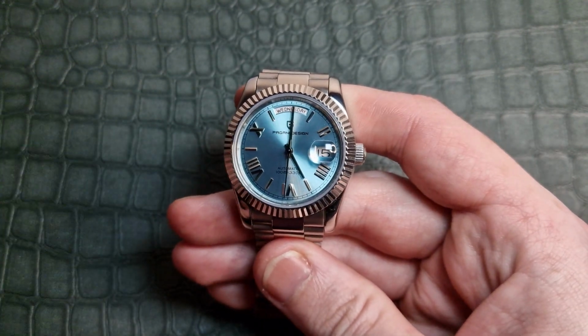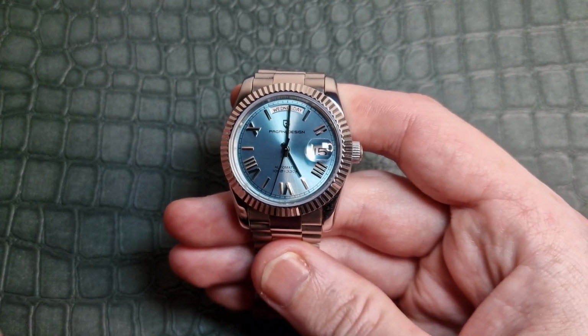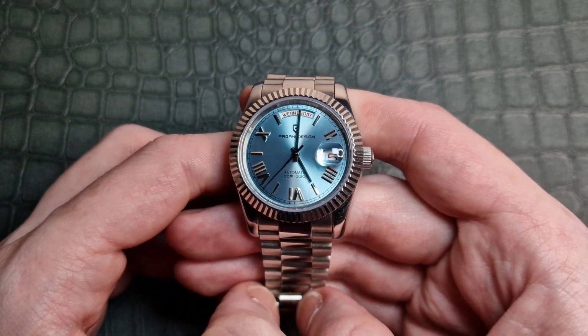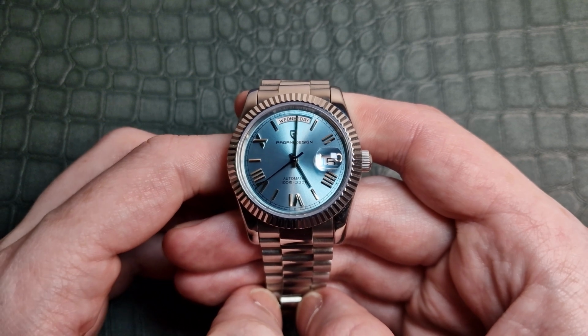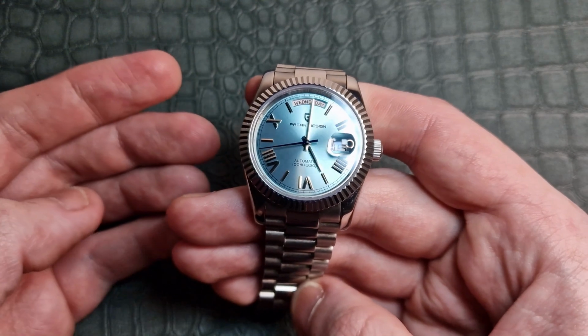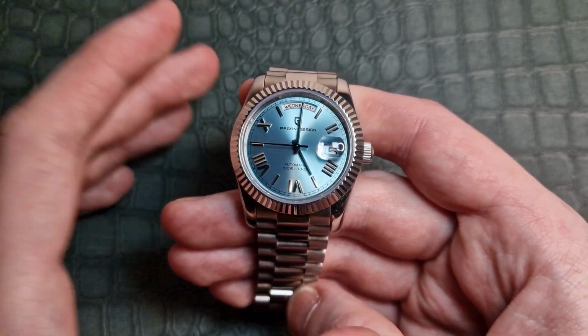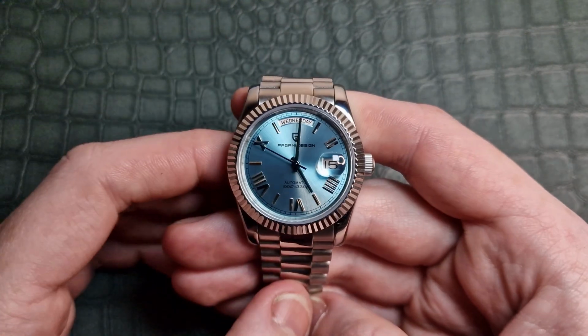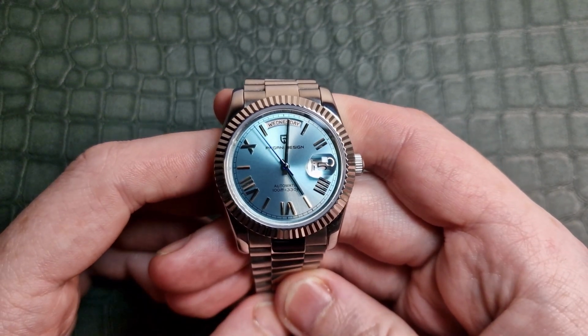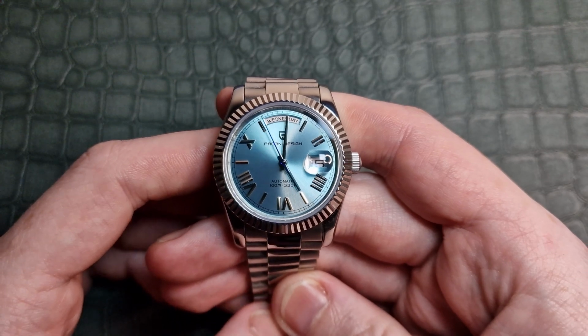Well, I'm going to start with something that may be a little bit controversial because it's something that I don't really mind myself. The Chinese movement, the sea-gull movement, is not something that we are used to and therefore is an anomaly in this piece. However, I quite like sea-gull movements. I think that they bring the price down in pieces. They make automatic watches very affordable for the masses.